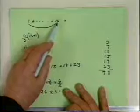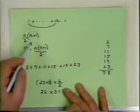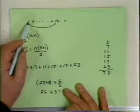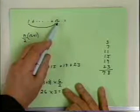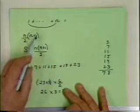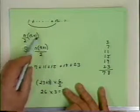Now the difference is when this was 100 and you wanted to add 1 onto it, you just called it 101. If this has been 60, you add 1 onto it, it would be 61. When it's represented generally by n, all you can say is what? N plus 1. See, so that's the sum of each pair.